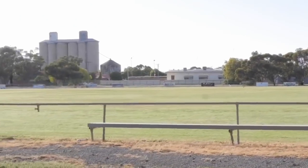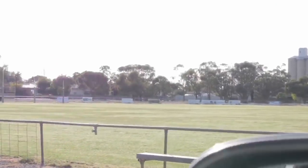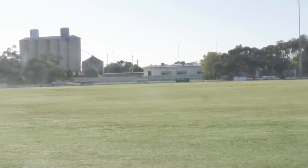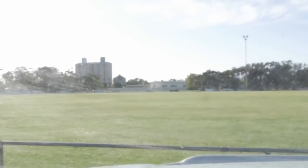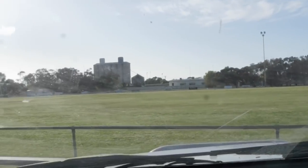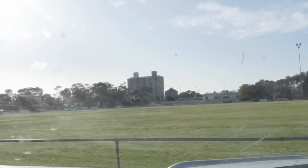Well, you could gallop a horse around there. Oh, yep. They might not like that. And people will go without water as long as there's water to irrigate the footy field. And then in the background again, you see the silos. That's the lifeline of the town. Right. That's beautiful.